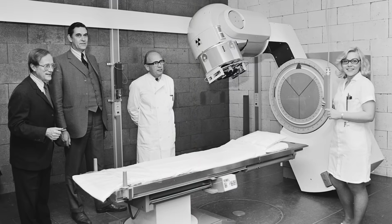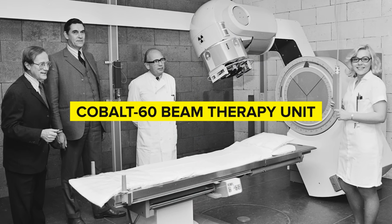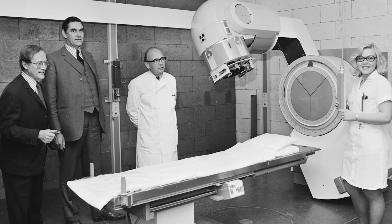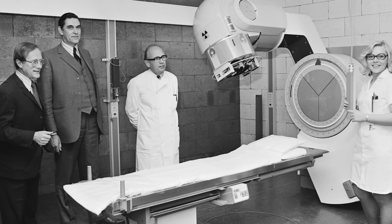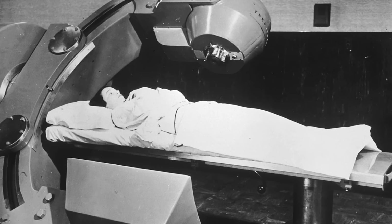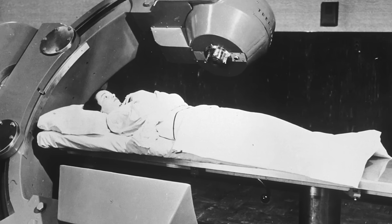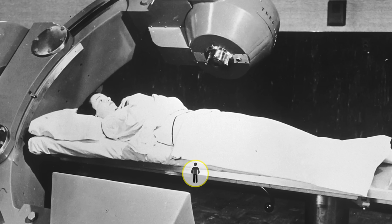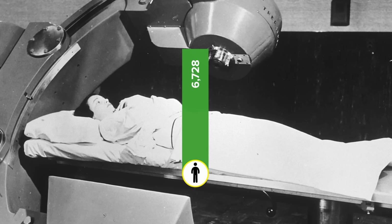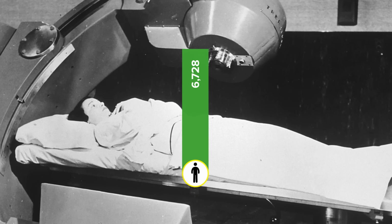This device, officially known as the cobalt-60 beam therapy unit, worked by attacking the tumors lying deep inside the patient's body. This way, it reached otherwise inaccessible tumors, shrinking or outright destroying them without the need for invasive surgery. The first Saskatoon patient, a 43-year-old mother of 4, lived another 47 years after being treated for cervical cancer by a calibrated dose of the cobalt-60 radiation. Another 6,728 patients were treated by the cobalt-60 beam therapy unit before it was replaced in 1972.